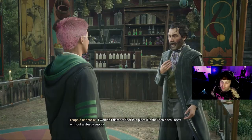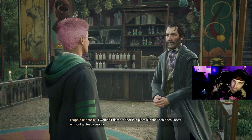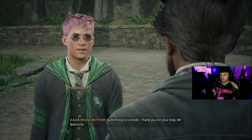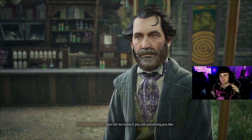potion on hand. I already brewed my own, bro. I wouldn't dare set foot in a place like the Forbidden Forest without a steady supply. What do you say, my young friend? A measure of safety for the path ahead? Something to consider. Thank you for your help, Mr. Babcock. Aye, let me know if you see something you like.